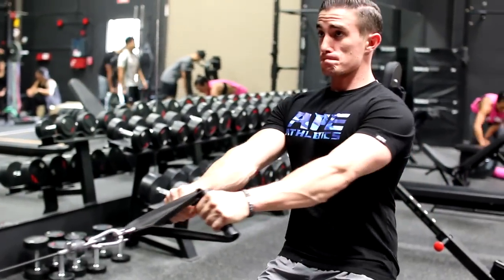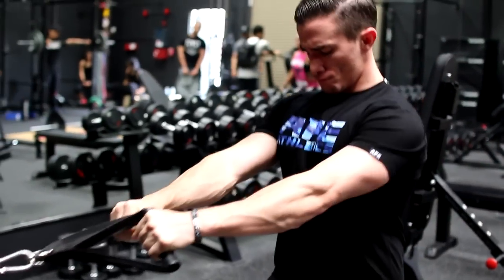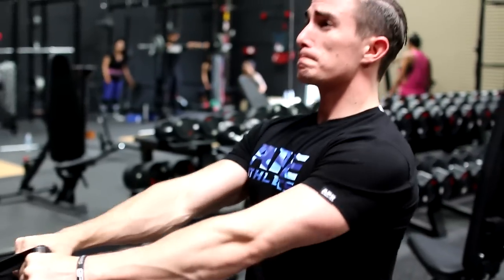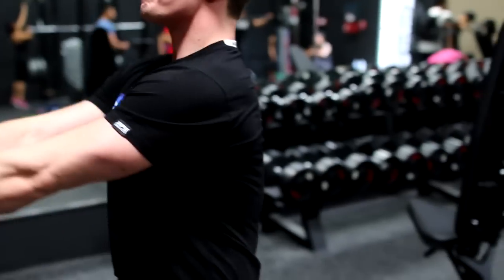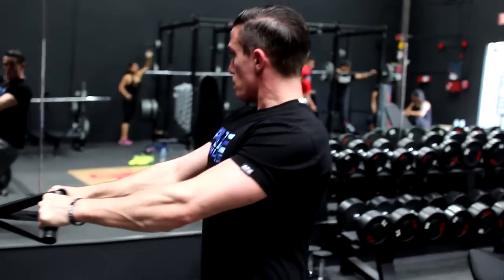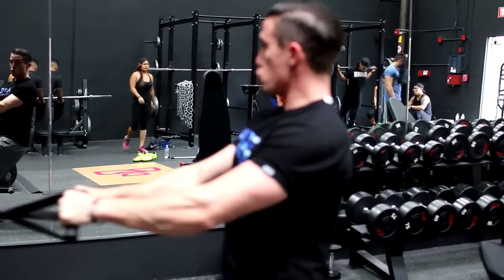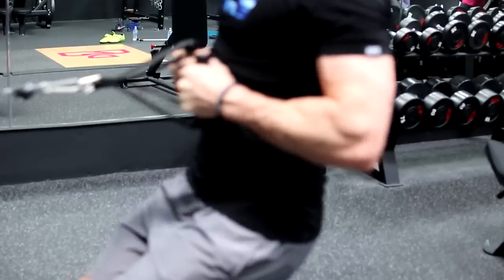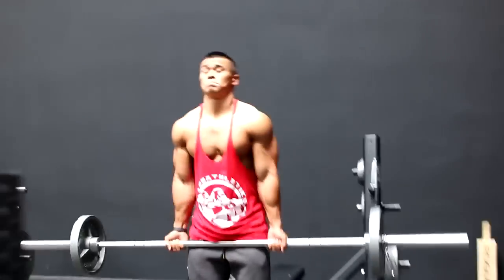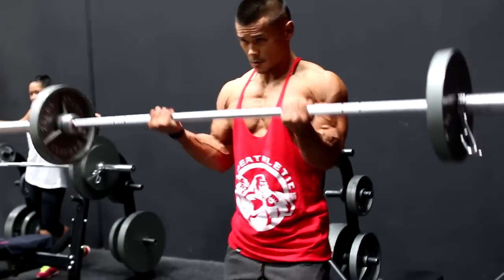I've done single arm, but you use both of these and you do a little pause at the top. Do you change up your back workouts? How frequently do you vary your rowing motions? Do you do different ones every time? Honestly, no. Maybe one or two movements will change, but we have our staple movements like the Pendlay row, this cable row. Not much change.